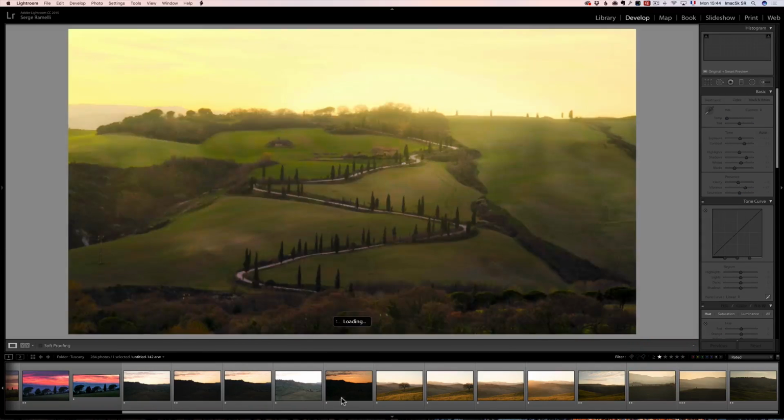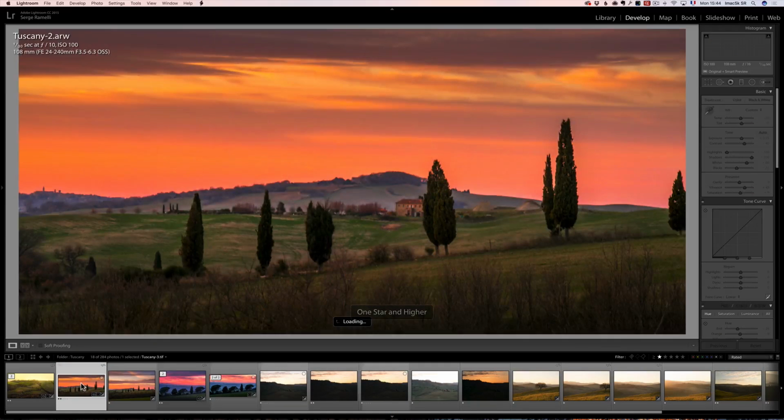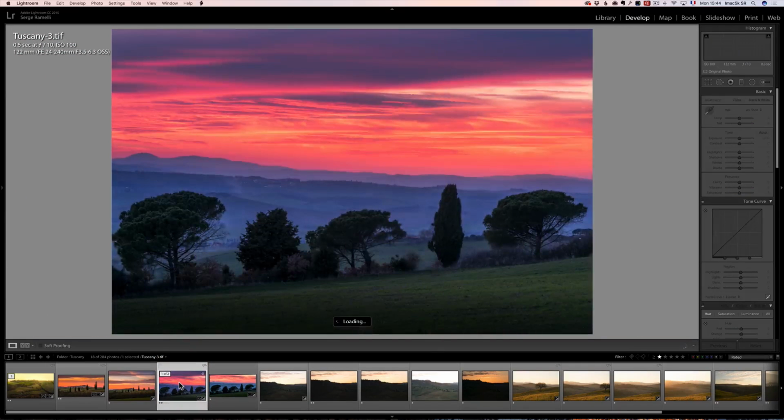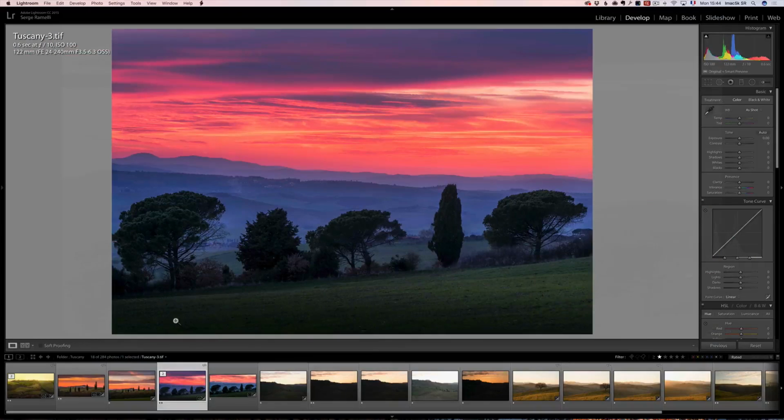If I filter by one, the two best that I got was this one at the end of the day for the sunset, and this one for the very end of the sunset. So that's the best that I got. Let me show it to you in full screen. It's really all about waiting for the right light. It's really all about finding the right foreground element. And let me show you the other one in full screen so you can enjoy it.